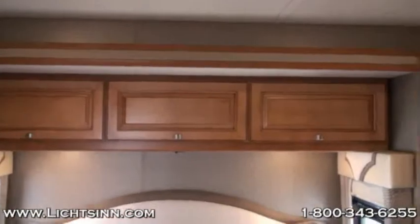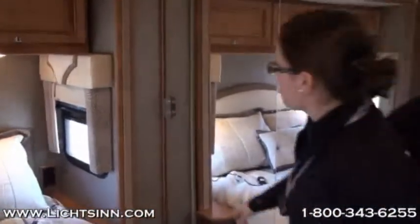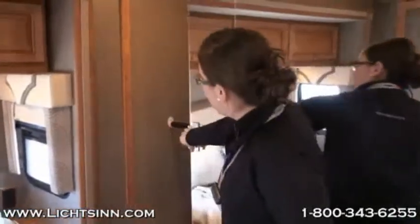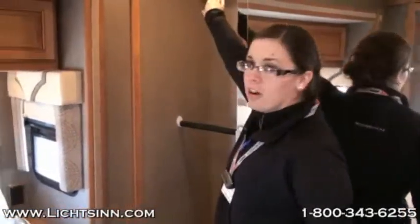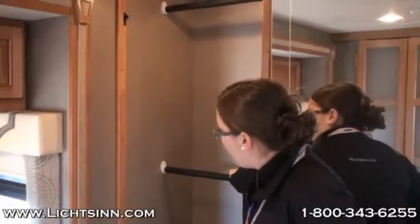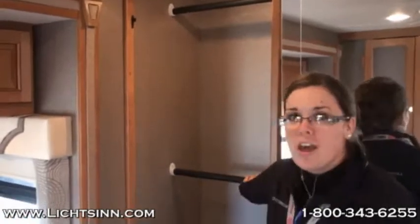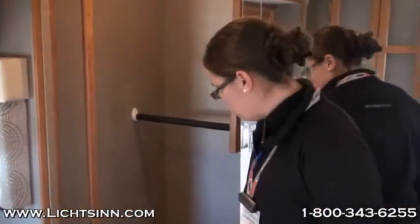Across the rear of the coach here is where you have the really nice sized mirrored wardrobe. On one side, you do get the option for the double shirt closet, basically, where you can go ahead and take this pull out if you have longer items that you need to hang here, but otherwise you do have the option to have some additional hanging room here.